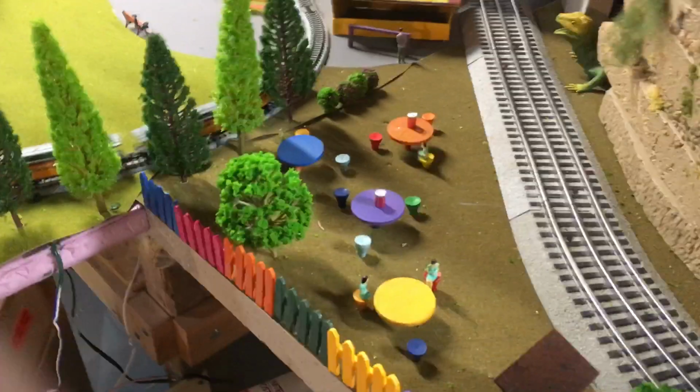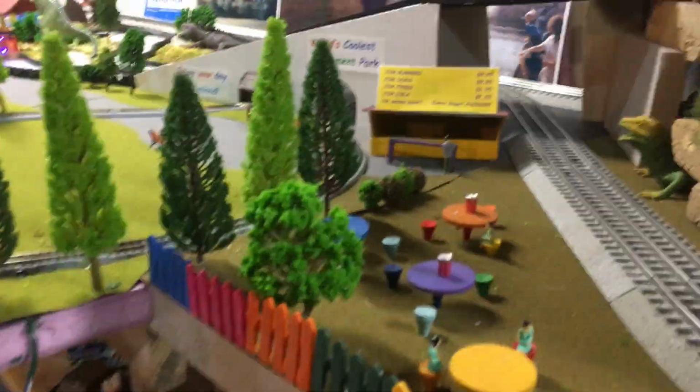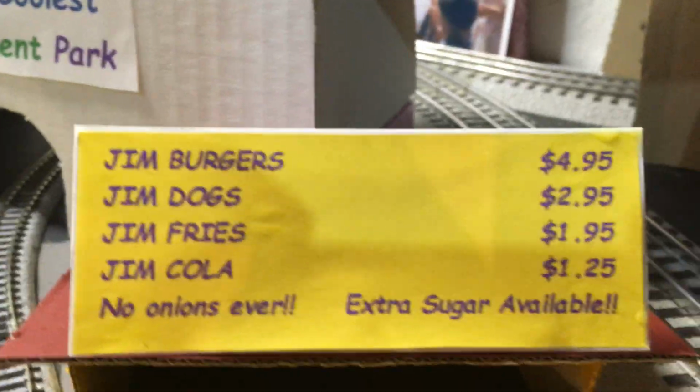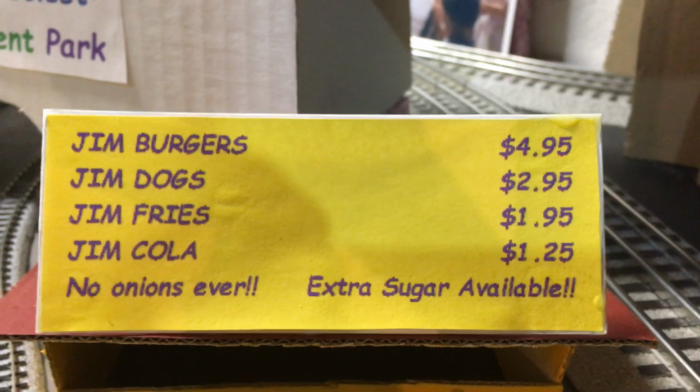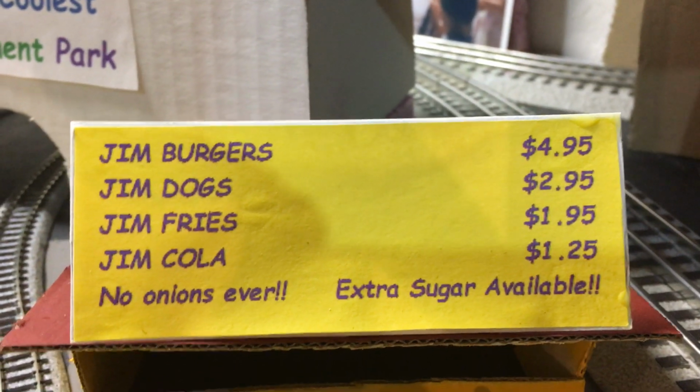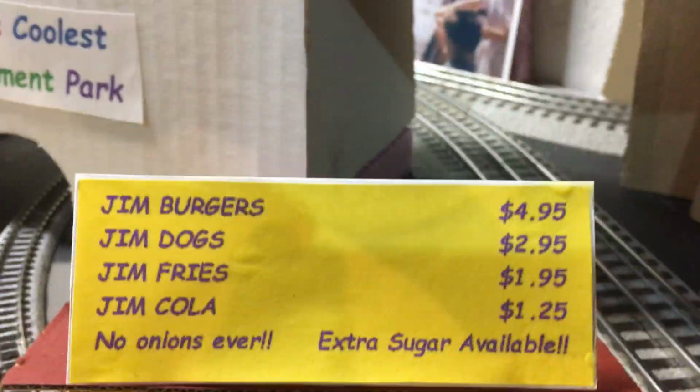Then down here, we have the little picnic grove snack shop area. And if you look real close, you'll see our food choices. Notice that there is never any onions available at Jimland, and there's always sugar available, because that's how I roll, and so that's how my crates fill.